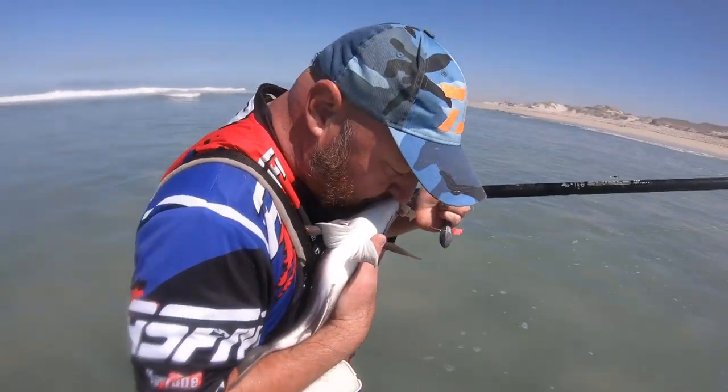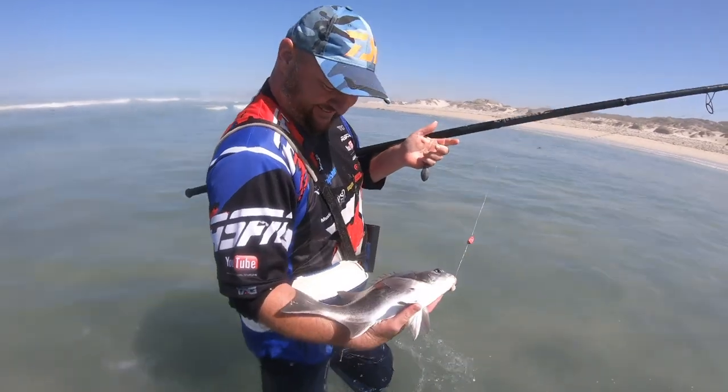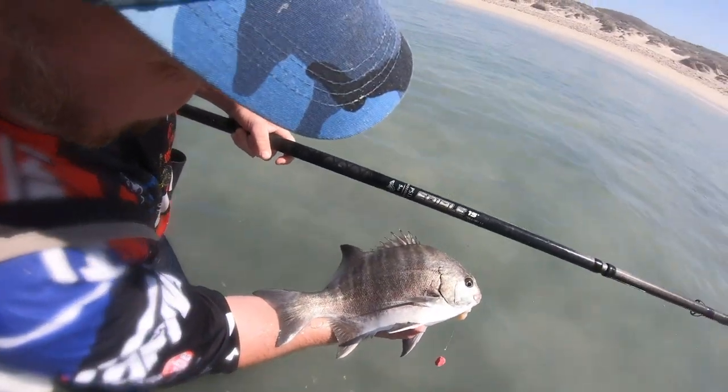Same size as the other one. This fish is really strong. Loving that rod. Loving it.